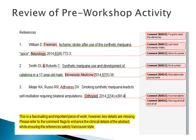But also notice what we've got there on the bottom in the yellow highlights. We've given back also some positive feedback to the author, and we put that first. So, quote, "This is a fascinating and important piece of work. However, key details are missing. Please refer to the comment flags to enhance the clinical details of the abstract while ensuring the references satisfy Vancouver style." And you notice again the way this is written, it's not in attack mode, it's not personal, it's neutral, it's giving help. And that's what you want to do, because the purpose of this is to help people improve their performance. So again, you're welcome to freeze frame this for a bit to study those comments.